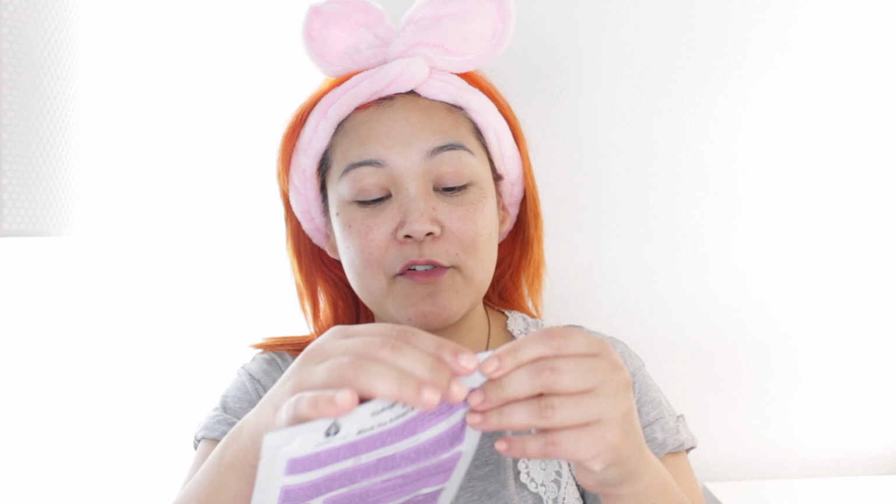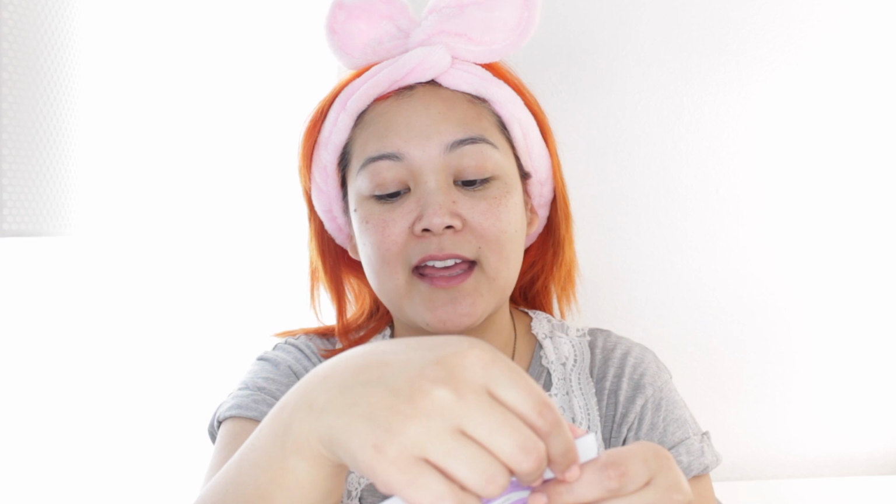So now let's move on to trying hashtag glam. This one says it purifies and refines pores, instant radiance. We like the sound of that. It has black tea extract and glycolic acid. Hydrogel lace, what? Oh, this is not like their other sheet masks. Oh my gosh, you guys. This is a different one.